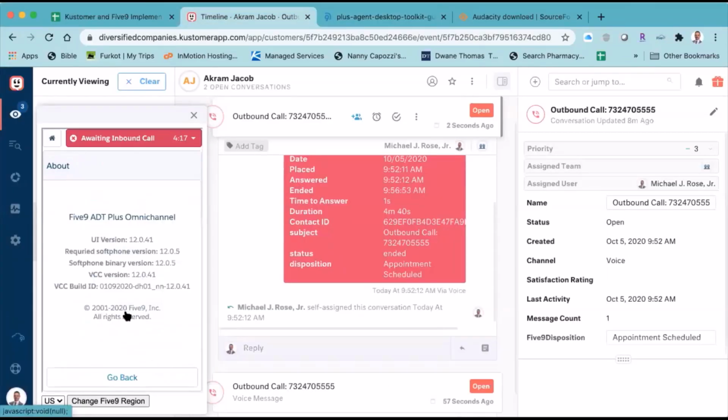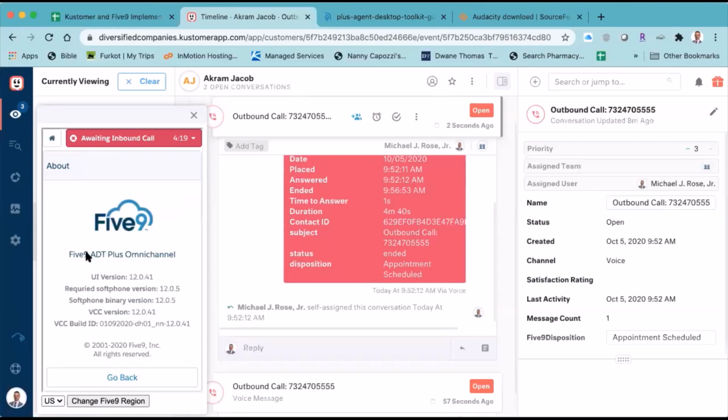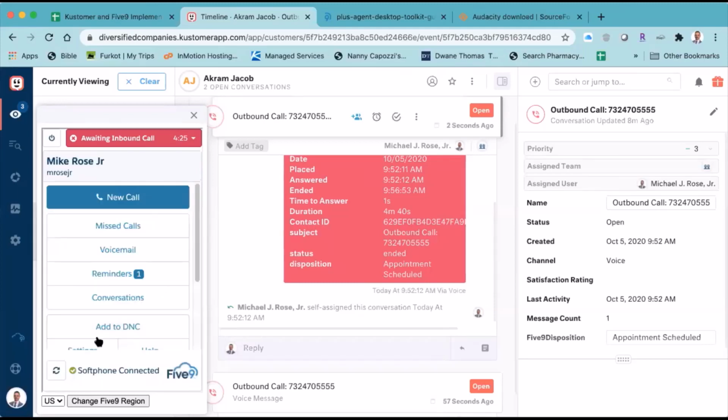About tells you what version you're using. If you're talking to customer support and they ask you what version you're using, that's how you find it.